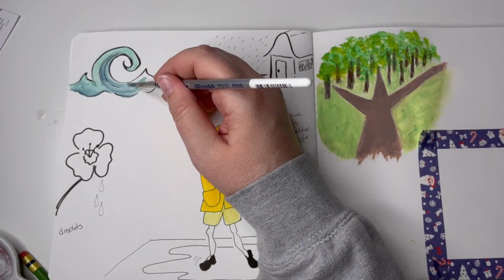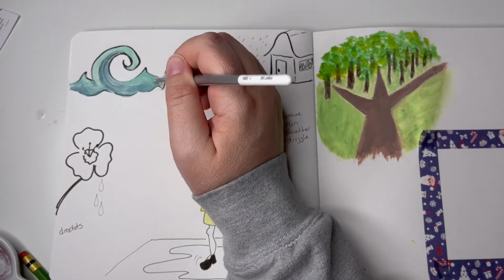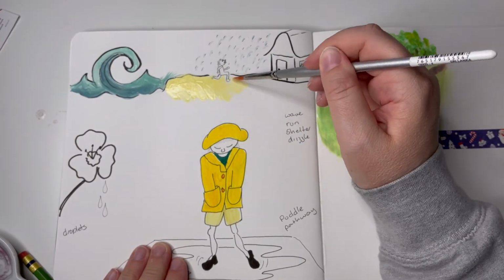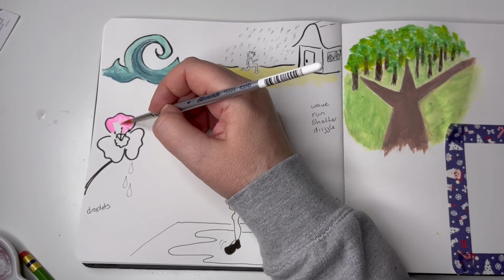I've got the paint out now, so I thought I'd colour in a few more bits, and I do this nice little flower in bright pink and, you know, try and get arty with the drizzle. That was me getting arty with the drizzle. And leaving some bits in just white, the white of the paper, and colouring other bits in.